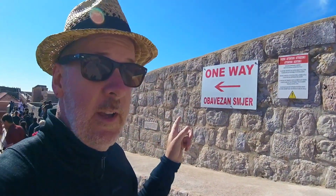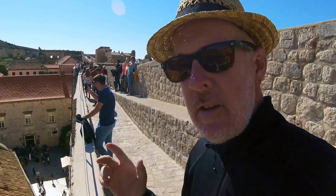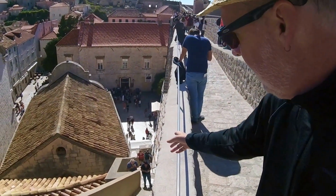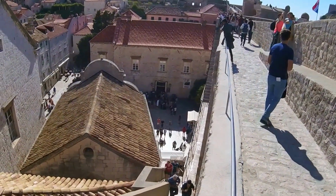So it's a one-way trip around the wall, so I'm going to head this way. You can see this is quite a climb up the steps here. People are huffing and puffing to make it all the way up. You go left. You want to go left. Yeah. Where do we go?